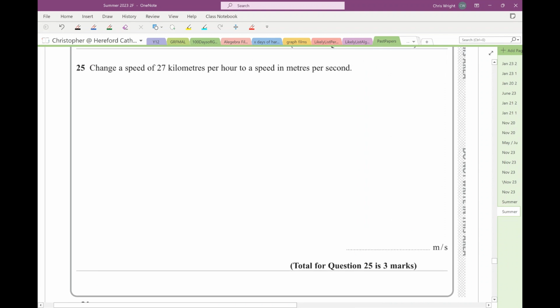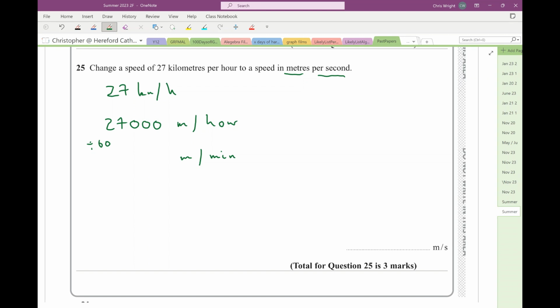Question 25. Change a speed of 27 kilometers an hour to a speed in meters per second. If it's 27 kilometers per hour, I wonder how many meters it is every hour. Well, that's going to be 27,000 meters every hour, because there are 1,000 meters in a kilometer. So if it's that many meters every hour, could I work out how many meters it would go every minute? Well, to do that, I'll divide by 60, since there are 60 minutes in an hour. So 27,000 divided by 60. So it's going to go 450 meters every minute if it goes 27,000 meters every hour.